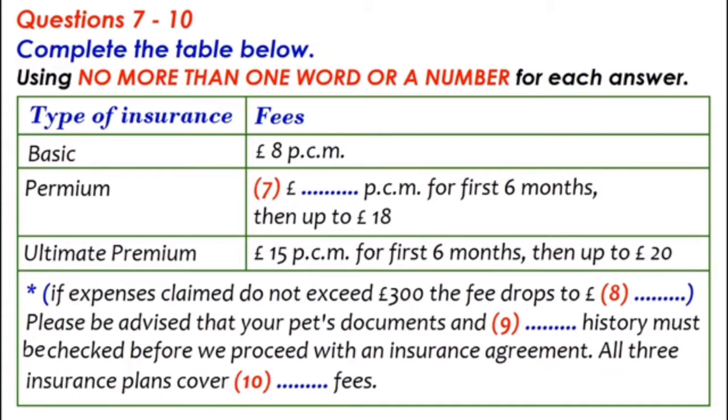Now, you said you were interested in the basic plan. Is that correct? Yes, that's correct. May I ask, are you planning to switch insurance providers after the first year of your pet insurance, or is there a possibility you might renew with us? I haven't really thought about it. Why? The reason I'm asking is because if you plan to renew with us, it might be worth considering our premium or ultimate premium plan. With the basic plan, you will have to pay the same fee of £8 per month regardless of how long you stay with us. If you choose one of our other two plans, though, you will receive a discount for the first 6 months. You'll only have to pay £12 for premium and £15 for ultimate.